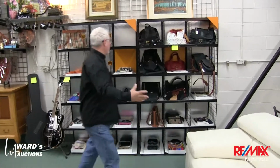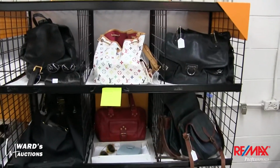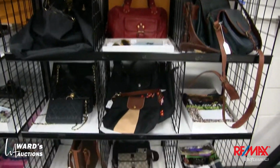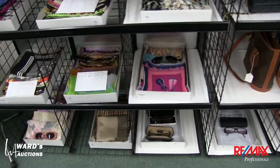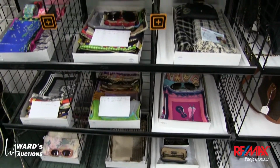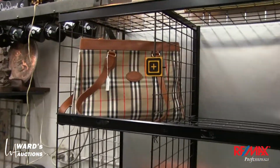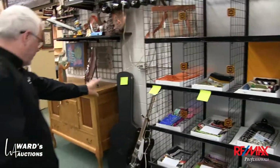Again, we've got some purses and scarves and so on. Those that have been paying attention know that we have had a few pieces over the last few months. This is the last of them. But you got Louis Vuitton, you got Burberry, Hermès, you got all sorts of stuff, and all the quality is there. Nice descriptions, 100% cashmere, and all the rest of it. Some artwork up there, Isabelle Levac from another situation.